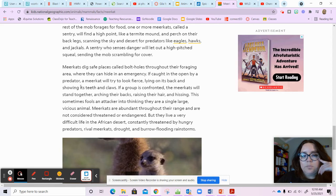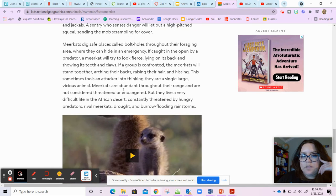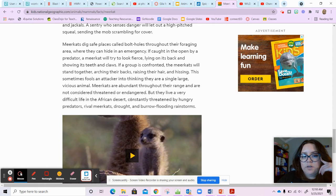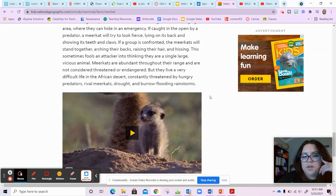If caught in the open by a predator, a meerkat will try to look fierce, lying on its back and showing its teeth and claws. If a group is confronted, the meerkats will stand together, arching their backs, raising their hair, and hissing. This sometimes fools an attacker into thinking they are a single large vicious animal. Meerkats are abundant through their range and are not considered threatened or endangered, but they live a very difficult life in the African desert. They're constantly threatened by hungry predators and other meerkats.